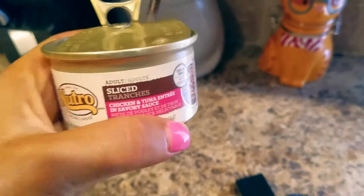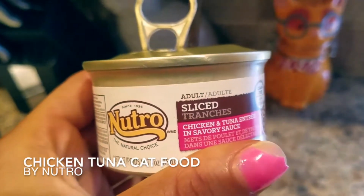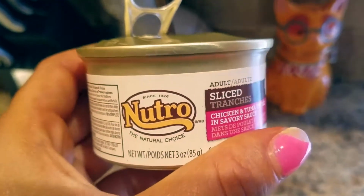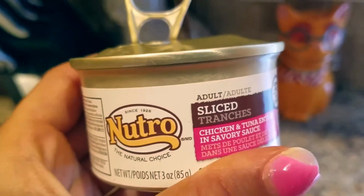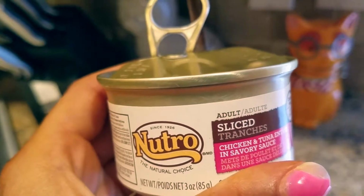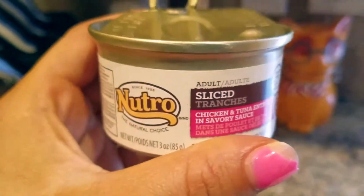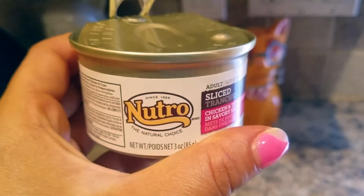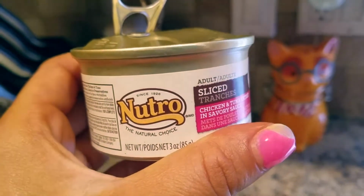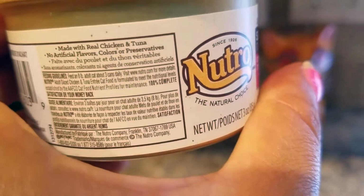Hey everyone, good morning. I just wanted to tell you a little bit about food my friend just gave me to try and see if my cat likes it. It's called NUTRO. It's a wet cat food for adults. It comes in sliced, different grain-free food. I was telling her how my cat was having digestive issues, and she has a cat that's about 6 months, and she said he loves NUTRO and that it's all natural and is made with real chicken and tuna.